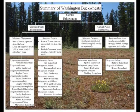The other reason it's good to know how to separate them is because look at the number of species in each subgenus. It's about equally divided. So if you can separate them easily to identify the plant, you've knocked half your potential species right off the list. So you're halfway there.